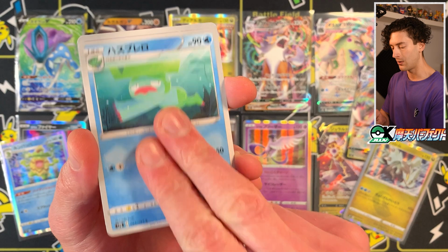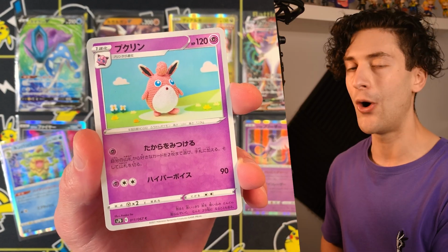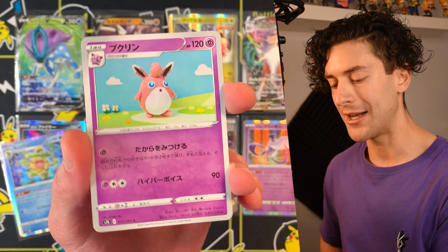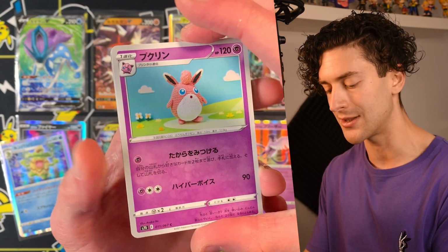We got Hasuburero, Pukurin. Actually, you know what? I shouldn't say it's criminal. It's justice. How warped things have become that finding something at retail like this, your first thought is that it's criminal. It's actually justice, and it's the way things should be.